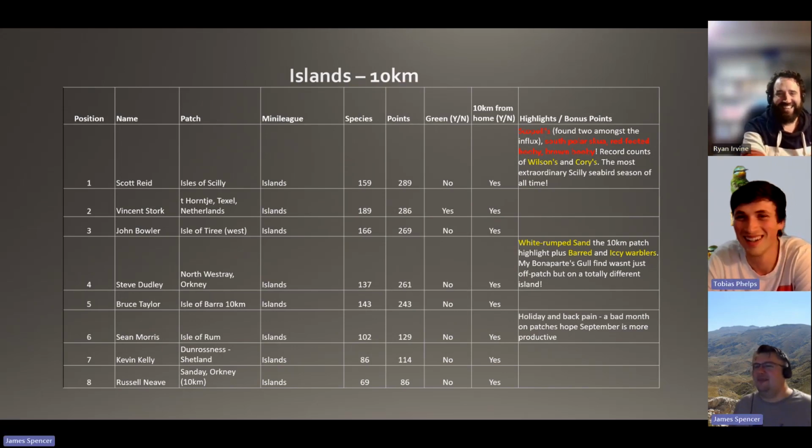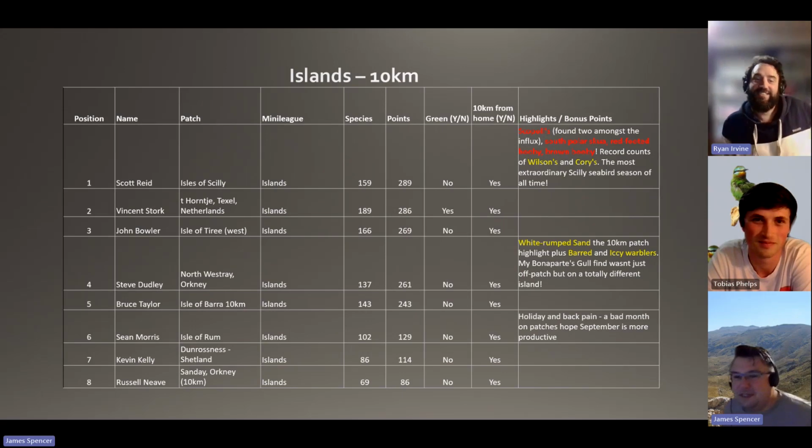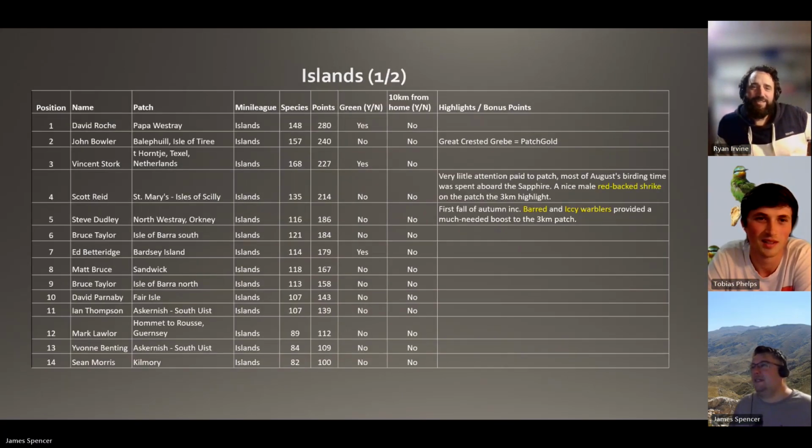I think John Bowler might have missed out on the yellow warbler. Oh, did he? It was on the other side of the island, I think, found by someone else. It wasn't in his garden, that's for sure. I don't know whether it's in his patch, maybe in his 10k patch. So yeah, the islands proper.